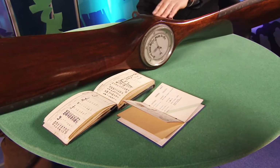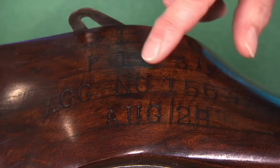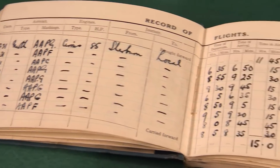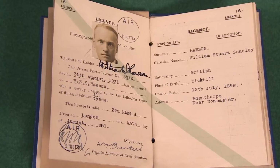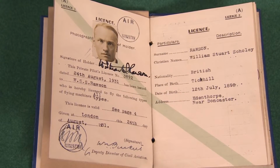It's from a gypsy moth. It's got the manufacturer's stamp here on it. And what's also nice, what adds to the provenance of it, is you've got the original pilot's logbook and the original pilot's license there, haven't you, as well? So that all helps when you've got something like this. The more information you can provide about it, the more people like. So I think, as I say, it's a nice thing. And did you have to give a lot for it, or is that going to be a secret? Yeah, reasonable amount for it. So I should be looking for at least the same back. Right. Well, we'll have to see how we get on, won't we?